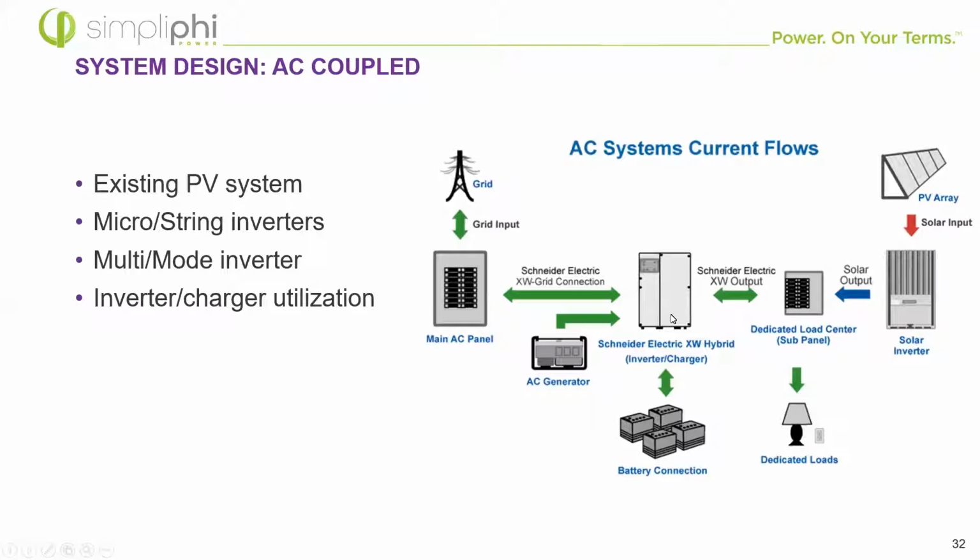Even though it's AC power, this is going to take it down to DC power and then sell off the excess still to the main load. So we're kind of just throwing a kink into the line here. And then when the grid goes down, most multi-mode inverters have that automatic transfer switch built in. So we're cutting power here, isolating, going into island mode, and everything you see here is still online.